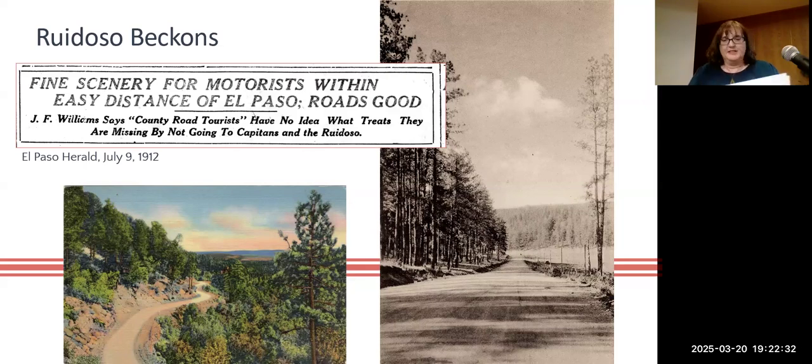Cloudcroft has already been serving this purpose with the rail line that runs up there for about the generation before. And when the automobiles come, you start seeing all kinds of notices in the papers about, hey, Ruidoso is pretty great. Why don't you take a run up to Ruidoso, with a map and instructions on which tree to turn by and cross the brook here, look for the fence, and you can go up there and that sort of thing.